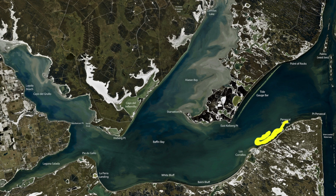Come in here, catch some fish, do some catching and releasing, and y'all are going to have a great time over here because there's plenty of good sight fishing opportunities along this shoreline, and there's some good chances to catch some really nice redfish this time of year.